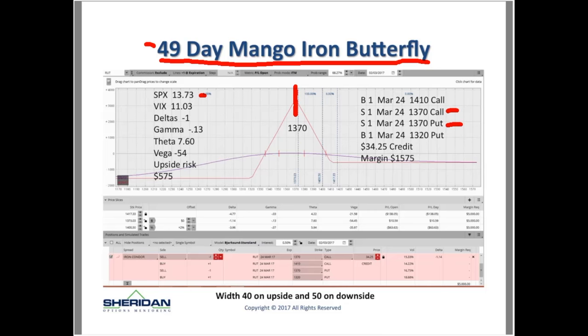Has the sound been in and out, or have you guys been okay with the sound? Been okay? All right. So the mid is $31.75. I'm going to sell it for a $32 credit. Hit the nuclear weapon button. And I'm not executed at 32. But at least, hey, if they were trading there, I would have got it.